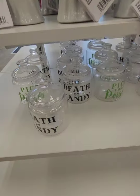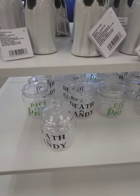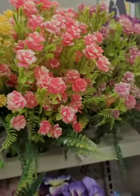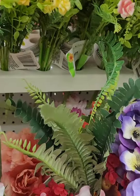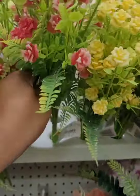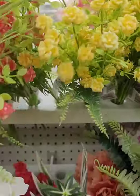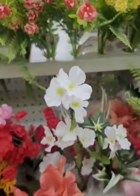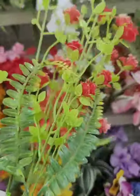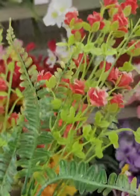They have these candy jars that they brought back from last year. These flowers are gorgeous. I have not seen these at a Dollar Tree before. It's these tiny baby roses. And look how much you get for a dollar. I'm trying to separate it. It just looks so full. And that's one by itself.